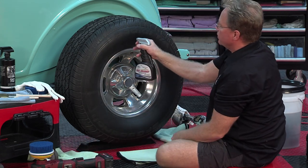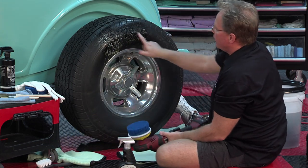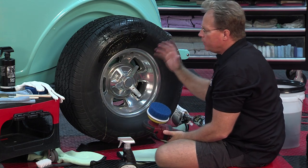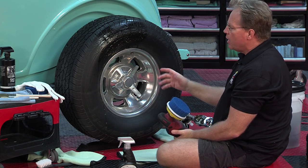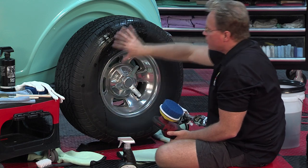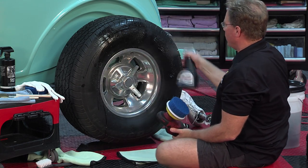Okay, so first thing I'm going to do is spray this on. These do not look like they've ever had anything on them, no dressing at all. If they were really gooey, like with some kind of silicone-laden tire dressing, then I might clean a section, breaking the tire up into smaller sections. With these though, I'm going to go ahead and do the whole thing at once.